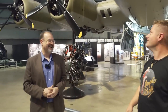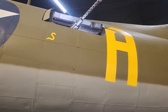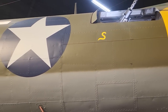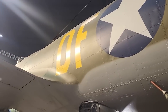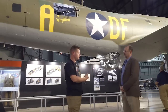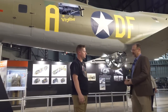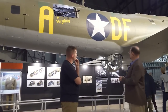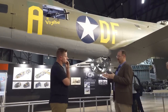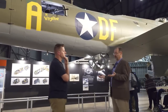That's right. Continuing on with markings, Memphis Belle is unmistakable for having that DF-A. We know that's a call sign, but if you actually break that down, what does that mean in the unit order of battle? Yeah, so this is another example of the Army Air Forces having a sort of standardized system. And in the case of the Memphis Belle, DF was the code for the 324th Bomb Squadron, which was in the 91st Bomb Group. Okay.